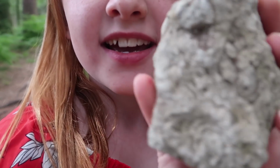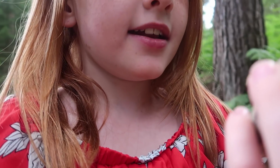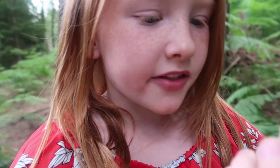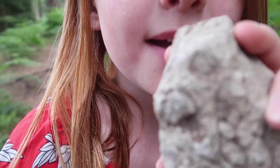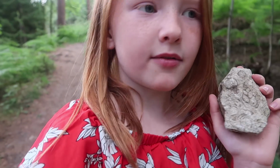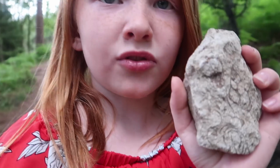But I don't think it is. It won't be a fossil. And it looks really, really cool. It has drawings on it, well, like carved things. Comment down below, guys, what you think could have done this, because this looks so cool. There's diamond kind of bits in it, which is really cool. I am gonna keep this rock because it just looks really cool, like carved stuff.